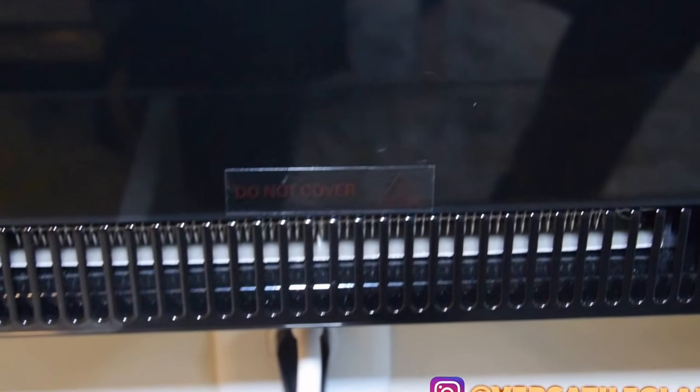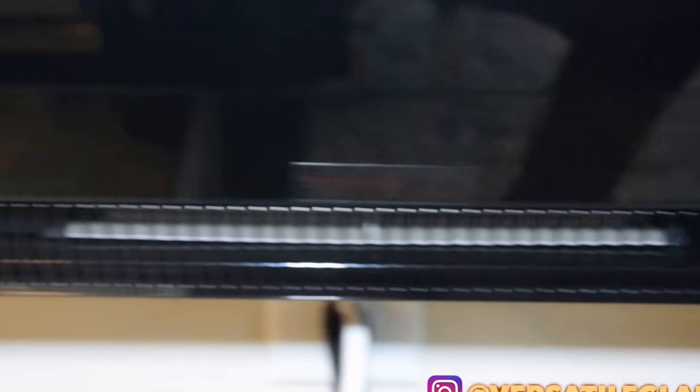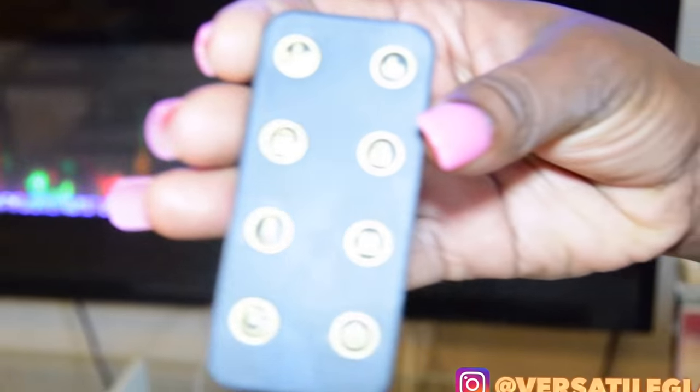But I don't use the heat anyway. Once in a while I may, but normally I don't. That's why the TV was mounted so close to it, because there's no risk. And it's okay to mount the TV directly above it like so. This fireplace comes with a remote.